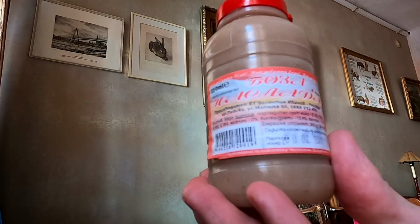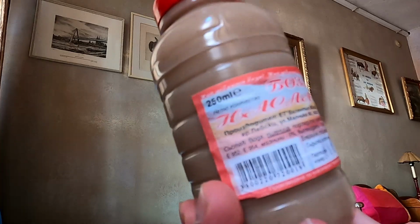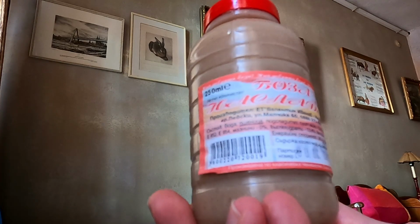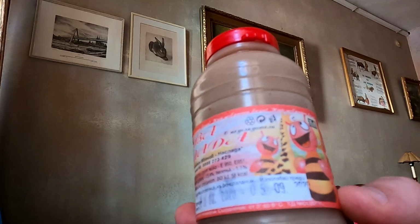So before I go out and explore, I want to do a small drink review. I found this in the drink section. I think it looks very interesting. It says Boza Naslada. I tried to translate it. Boza, I couldn't find a meaning for it. Naslada means enjoyment and has a picture of two bees and a giraffe on it.